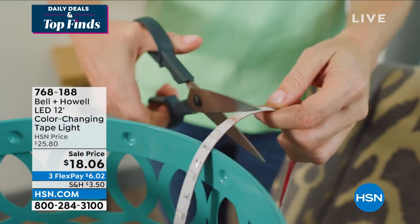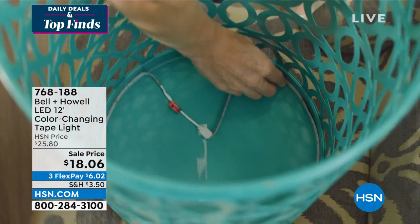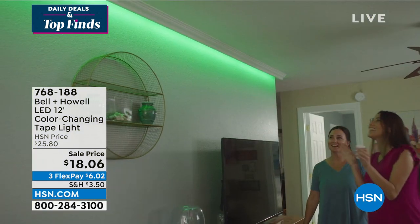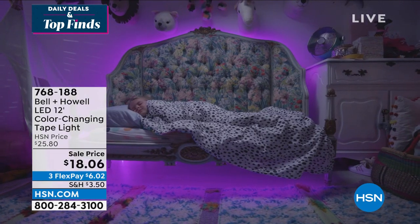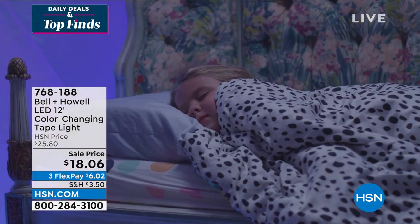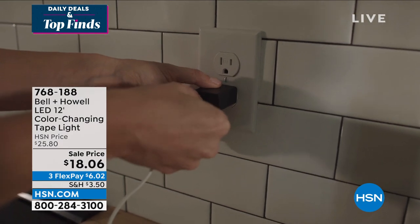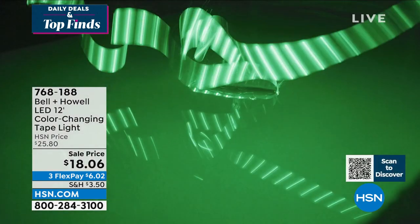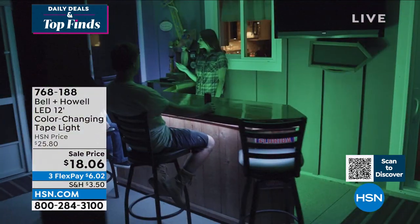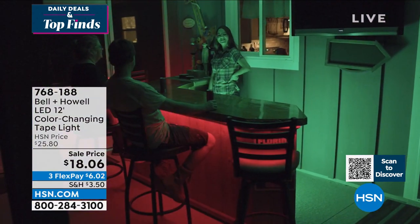We have one of the coolest, most talked about, newest products out there from Bell & Hill. It is our 12-foot LED color-changing tape light. I am telling you, the ambiance anywhere, it's completely adjustable. It is like a professional came in your home, an electrician, and hooked it up. But here's the thing. You have so many different options with this, and we're going to tell you all about it. I can't believe it's at an event price.